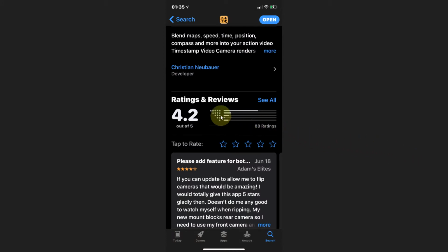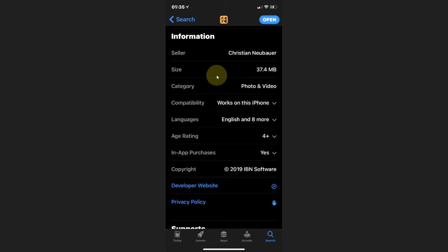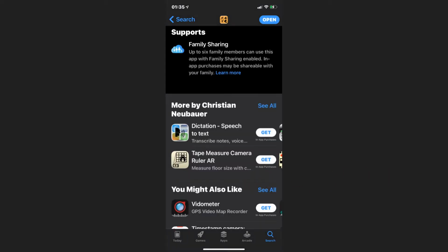Here you can see the star ratings from 1 to 5, the average score being 4.2, and one person's suggestion for improvement below. This next image is just another summary of the facts stated earlier. The only new ones to add here are that it works on this current iPhone I'm using, which is an iPhone 11. At this point, I don't believe it will work on anything older than a 6, but I could be wrong. It's copyright 2019 by IBM Software, so this is current up to the update a year to 2 years ago. This app also supports family sharing, up to 6 family members. Christian Neubauer has other apps he's created. If you're interested in any of these below, you can check them out for yourself.